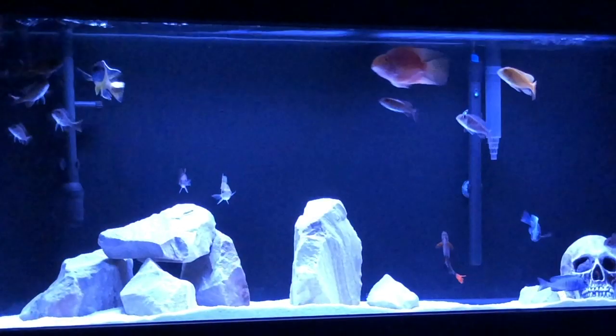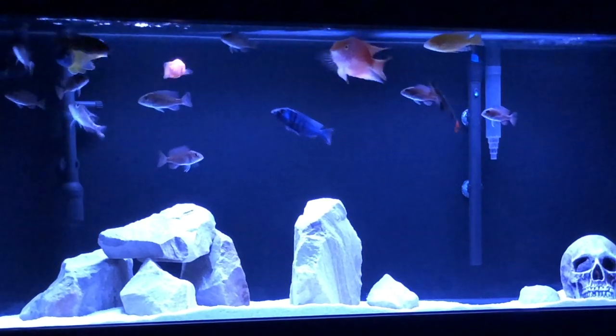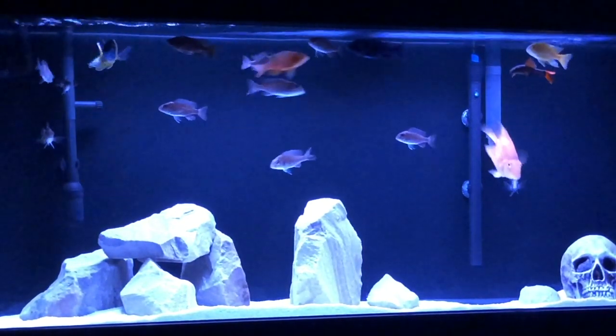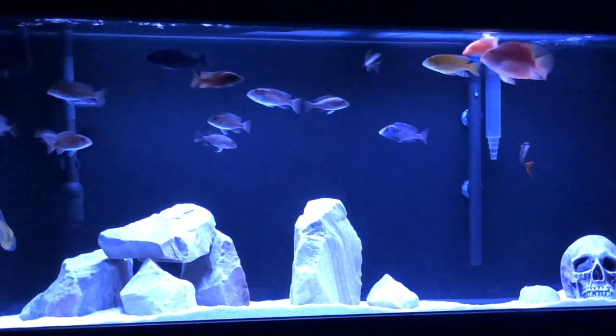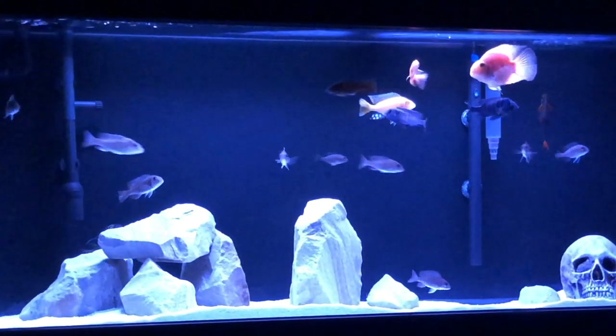The aquarium lighting's on 12 hours a day, and you're not trying to grow plants here, you're not trying to grow algae. Maybe you are if you're doing some sort of biotope with Pseudotropheus or something like that, but in this specific setup, I'm not trying to grow algae, I'm not trying to grow plants. All I'm trying to do is keep my fish nice and healthy and keep them relaxed, which is another thing.